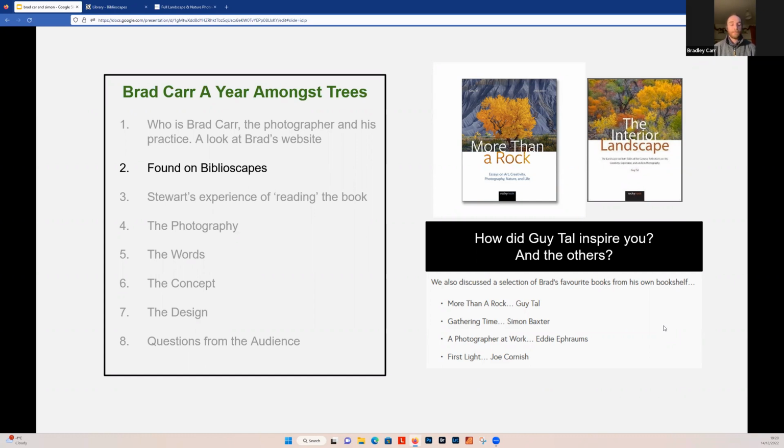But yeah, I picked up a copy probably at the end of 2021, I think, and it was actually the first photo book that I bought. I mean, I'm still relatively new in my photography journey, so I'm limited on what I bought, but that just immediately resonated with me. I think his reflective nature, I think I saw a lot of my own thought process in what I read in some of his, I mean, they're essays, aren't they? They're not just reflections, they're full on essays in More Than a Rock.